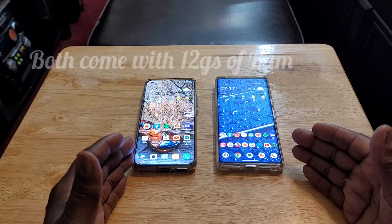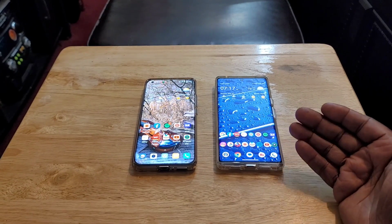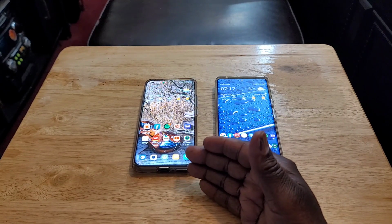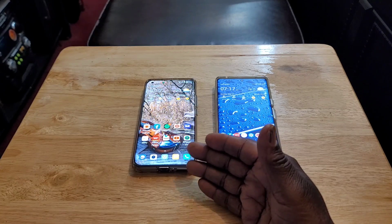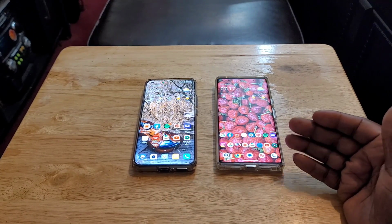Next, both come with 12 gigs of RAM. Now, RAM management, I have to say, is better on the Pixel 6 Pro. It has been improved a little on the Mi 11 Ultra when they did the last MIUI 14 update, but it's still not as good as the Pixel 6 Pro.